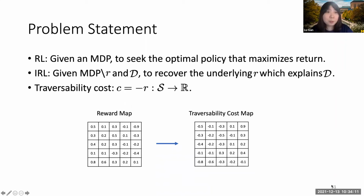The forward reinforcement learning problem is, given an MDP, to try to find the optimal policy which maximizes the return. In the inverse reinforcement learning problem, we are given the MDP excluding the reward function, and some demonstration behaviors, and we try to recover the underlying reward function which explains the demonstration. In our work, we define the traversability cost of each state as the negative of the reward.